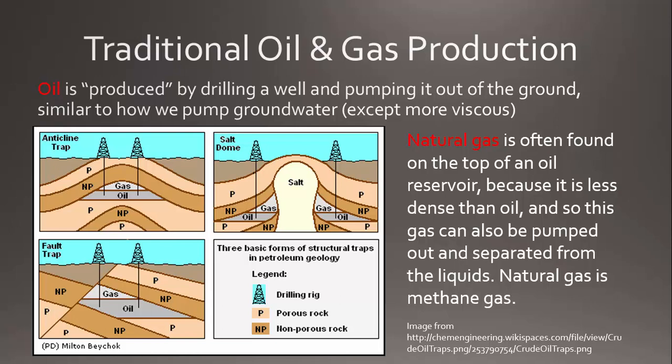But then oil and gas are both less dense than the surrounding rock, and so they do bubble up towards the surface, and the only reason they would be retained underground is if there's a non-porous layer of rock, which is denoted on this chart or these pictures with an NP. So if there's a non-porous layer that does not allow the oil and gas to flow through it, then that oil and gas gets trapped and then it can be extracted or produced.